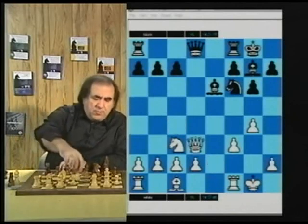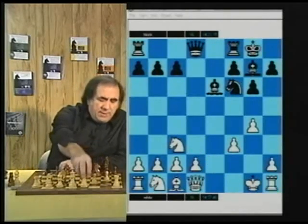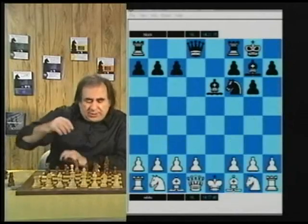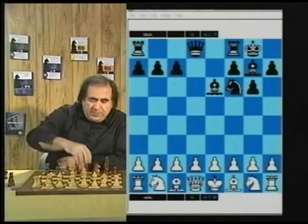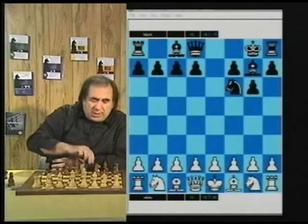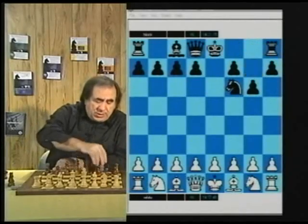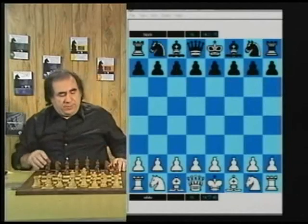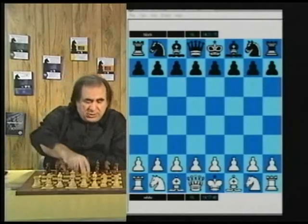So this is, briefly, what happens if white tries to hold on to the extra pawn in the center counter. That's not a good idea, and black has a very good position.